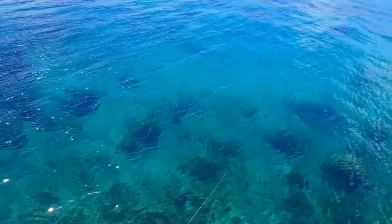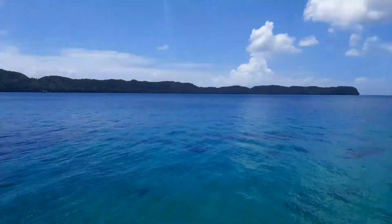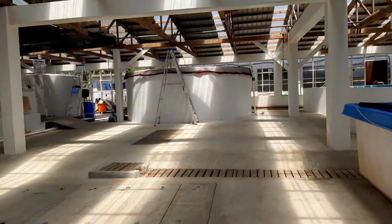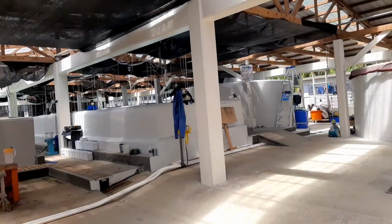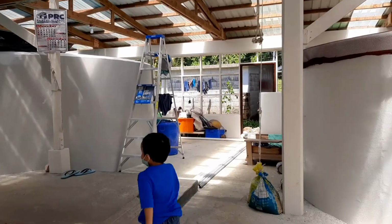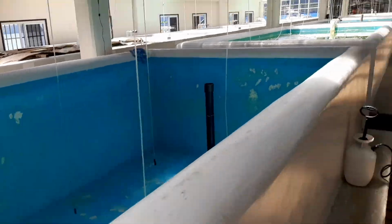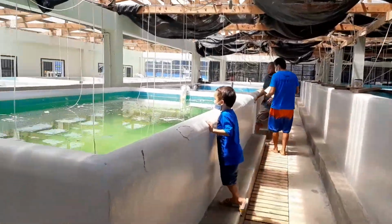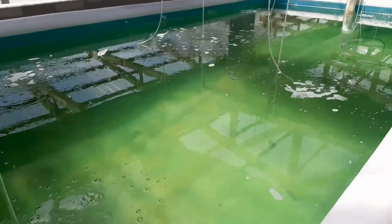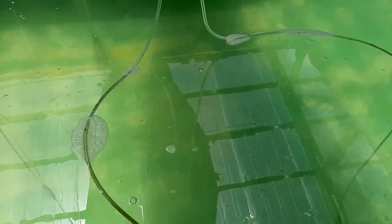Water is so clear. It's turquoise blue. No, that one, there's a fish in it. It's in the rock. Yes. Turquoise blue. Okay, we come inside and let's check. You have plenty of tanks right here. This one, it's still empty. So what's this one? Algae? So the cultured algae as well.